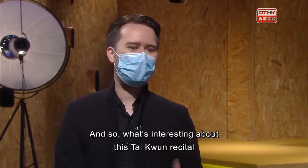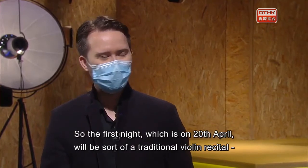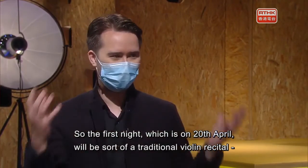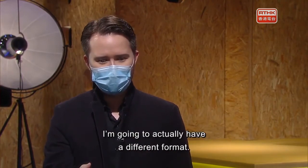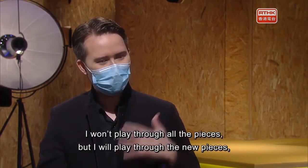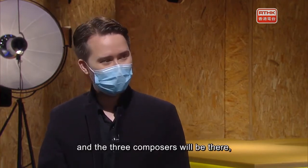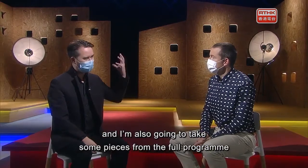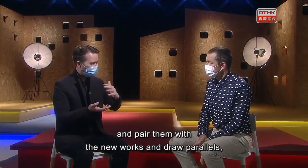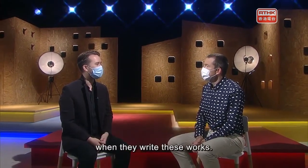What's interesting about this Tycoon recital is that it's a two-part event. The first night, which is on the 20th of April, will be a traditional violin recital. I'll play through all the pieces. And the second night, which is on the 21st, I'm going to have a different format. I won't play through all the pieces, but I will play through the new pieces, and the three composers will be there, and we'll have a chance to talk about their works and what inspired them. I'm also going to take some pieces from the full program and pair them with the new works and draw parallels and delve deeper into what they're doing now when they write these works.